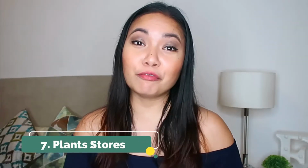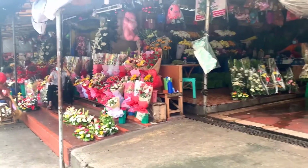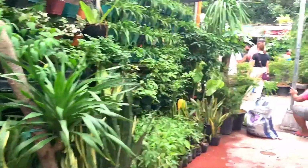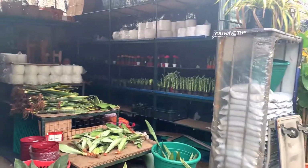Number 7. For those plantitos and plantitas in the house, the farmers market also has areas for plants. Yes, they are definitely more affordable, like pots, soil, and all that. So before heading home, you can drop by the plant section.